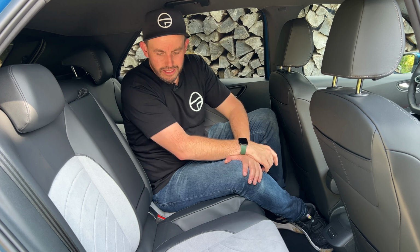Hey, may I just say, this seat trim reminds me of the Volkswagen Scirocco from like a decade ago, and I like that.